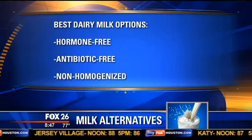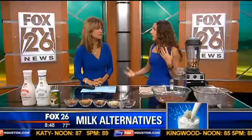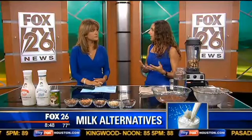Okay, if you decide that you're going to try an alternative, what would be a reason that you might want to try a different kind? Nut milks went on the rise, I think, because of dairy allergies and then the vegetarian and veganism movement. But now I think consumers are buying them because they're lower calorie.